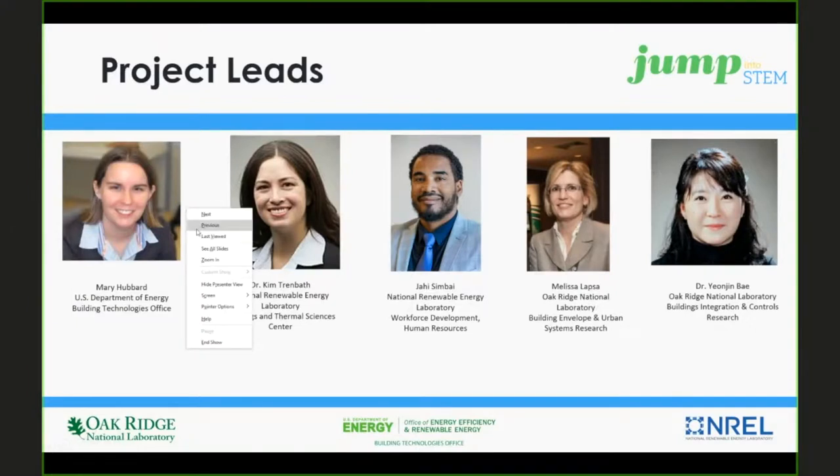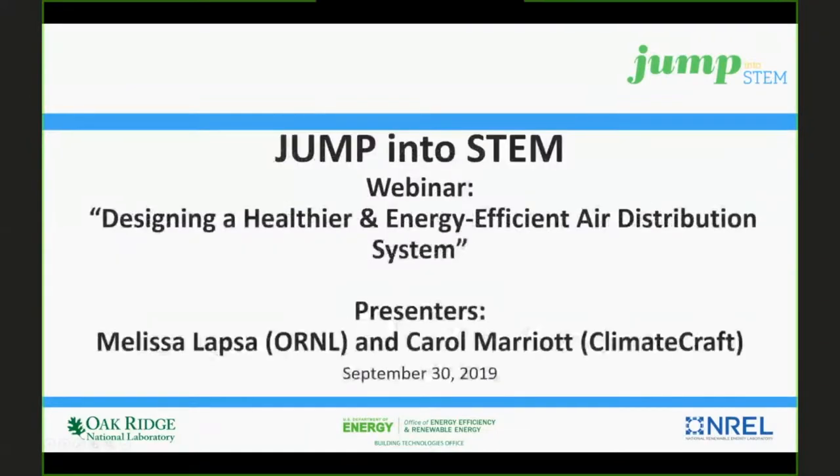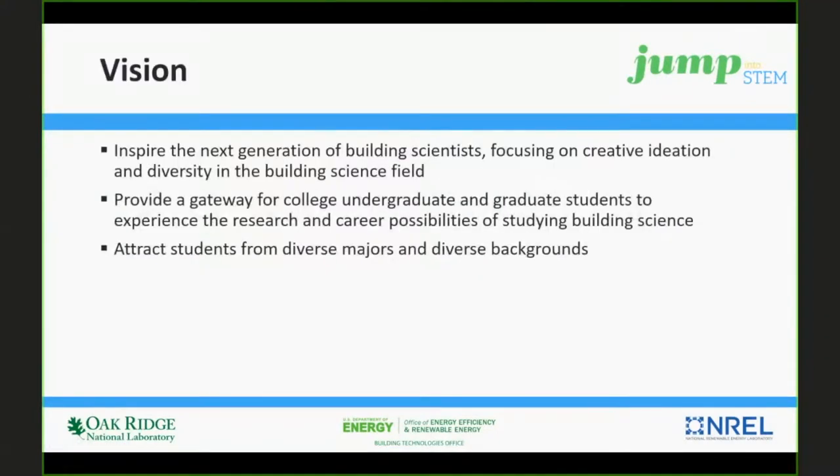There we go. So our vision is to inspire the next generation of building scientists focusing on creative ideation and diversity in the building science field. The Jump into STEM program provides a gateway or on-ramp for undergraduate and graduate students to experience the research and career possibilities of studying building science. Our intent is to attract students from diverse majors and diverse backgrounds.